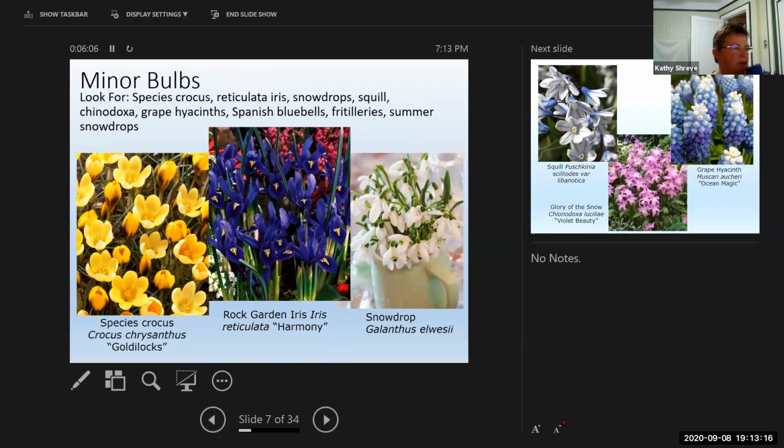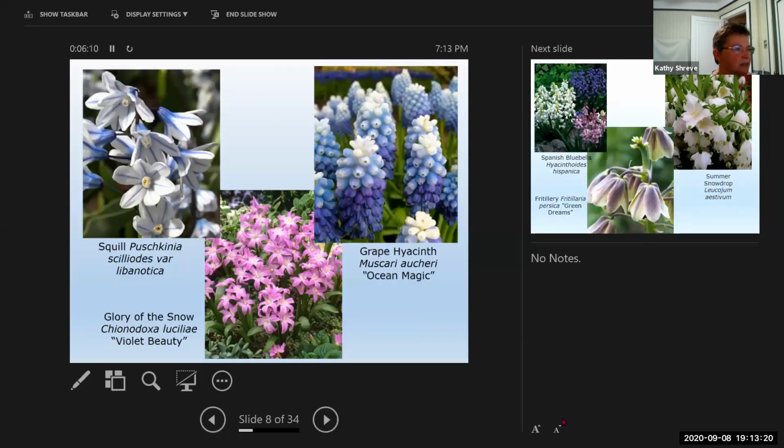But hey, if you plant enough of them, you'll get the job done. All right, so let's look at some of these. This picture here is a squill, which is a very early blooming bulb and is very, very hardy.